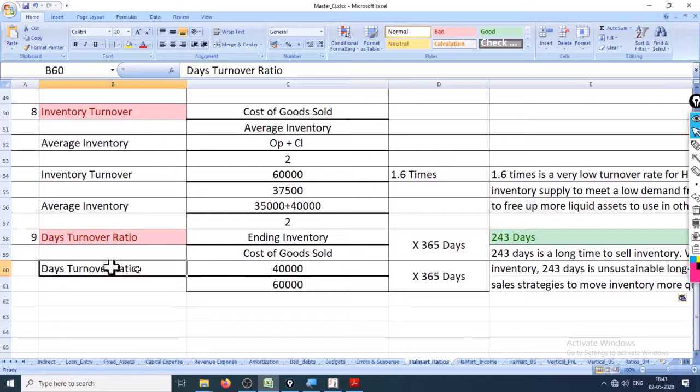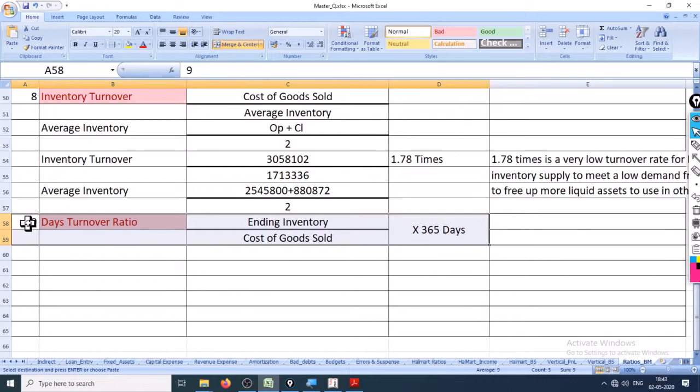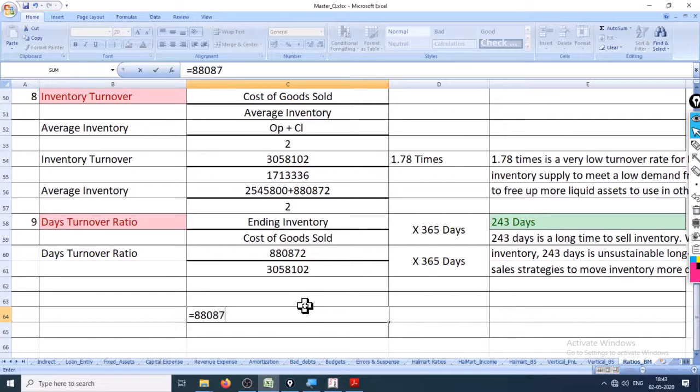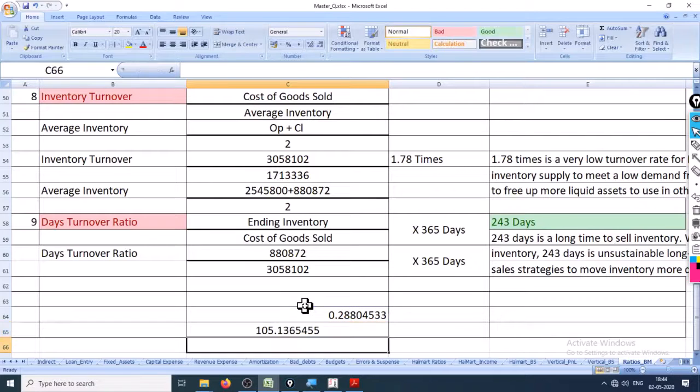Let's see what our boy has to give us. Let's copy this whole thing. Ending inventory is how much? 880,872. And cost of goods sold is cost of sales, 3,058,102. The answer would come to 880,872 divided by 3,058,102, into 365. Wow, at least it's better, but it's also bad.